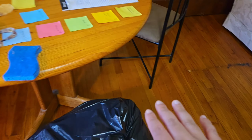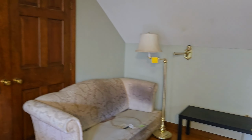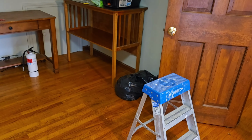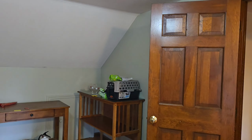Trash can has to go, and then this table right here has to go. At the couch, there's some furniture behind there. There's the lampshade that has to be moved, and all around here is gonna be all taken care of. So, you know, it's coming together, but it's a long process.